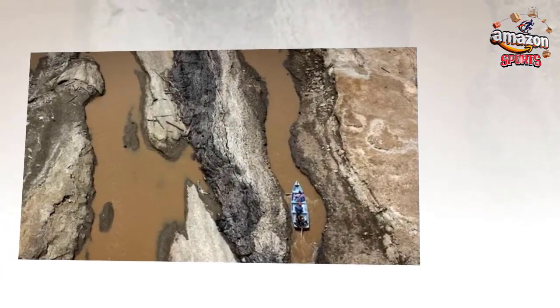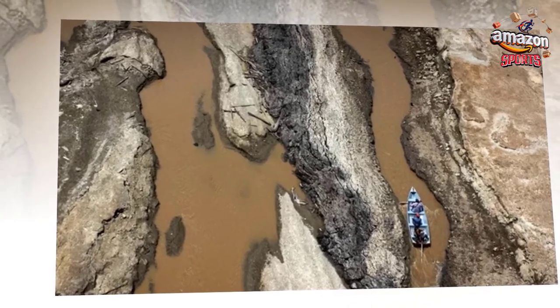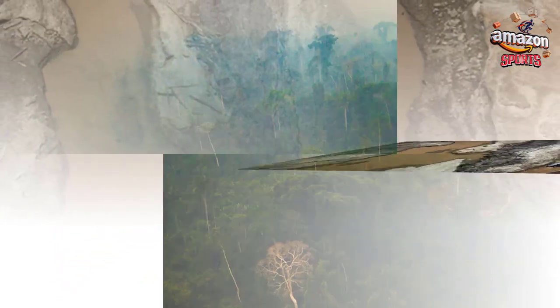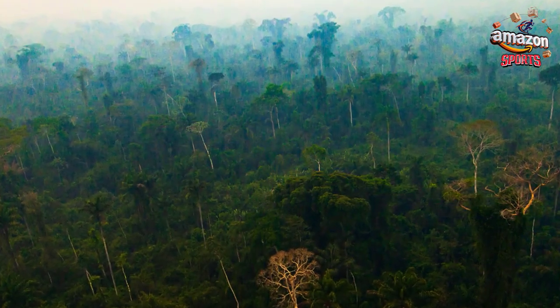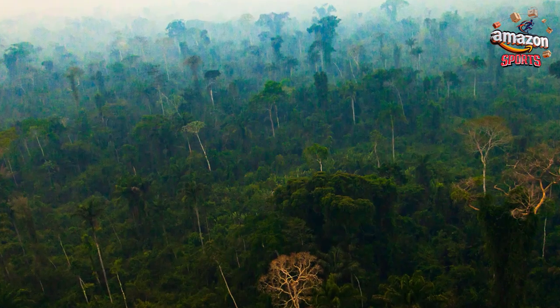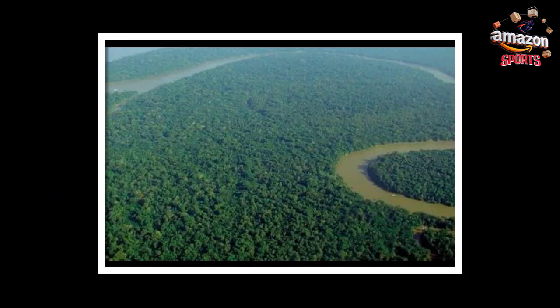A short walk beneath the dense Amazon canopy, the forest abruptly opens up. Fallen logs are rotting, the trees grow sparser, and the temperature rises in places sunlight hits the ground. This is what 24 years of severe drought looks like in the world's largest rainforest.